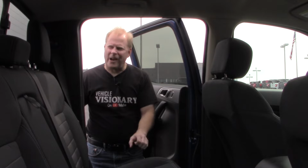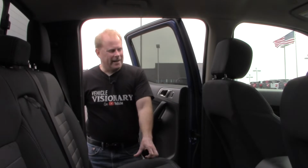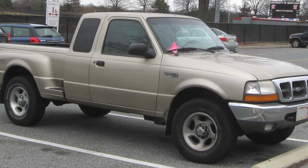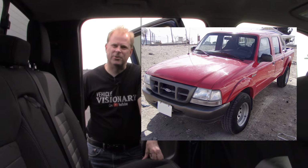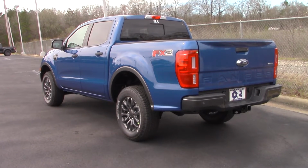And here in the back seat of the Ranger, obviously things have changed over the years from the original several generations of the Ranger. This is a little bit more space, even though I realize, yes, there were extended cab Rangers. There were also some four-door Rangers, and I'll try and put a picture of one of those up on the screen if that may not be something you have seen before. But this one is a true quad cab here. You can seat 5 people in this truck.